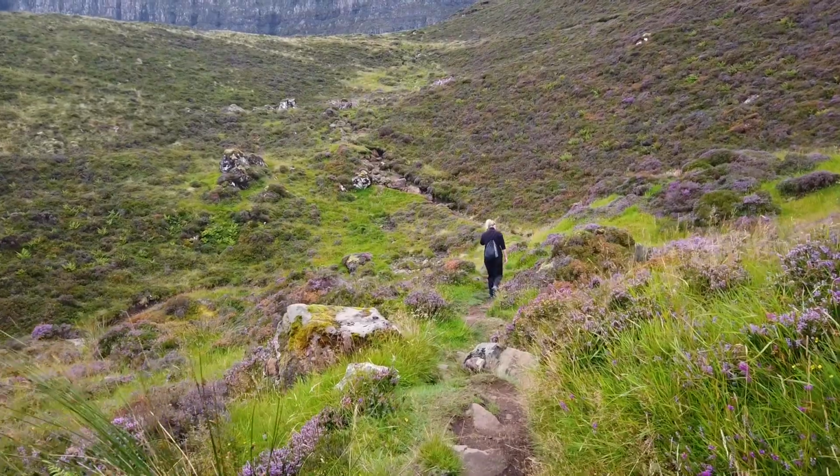The coolest part about this walk that we're doing is that at the Fairy Pools it was quite busy, at the Storr it was quite busy. Here there is absolutely no one. We are literally the only two people I have seen since we parked the car.